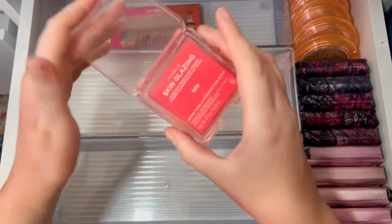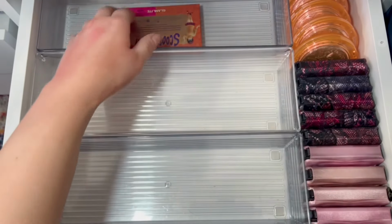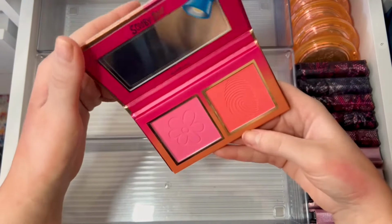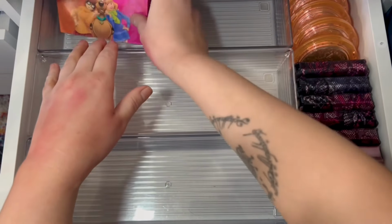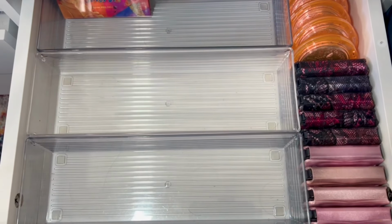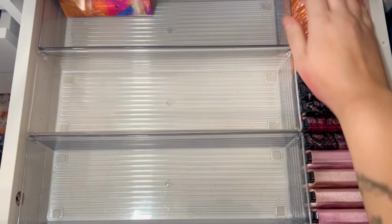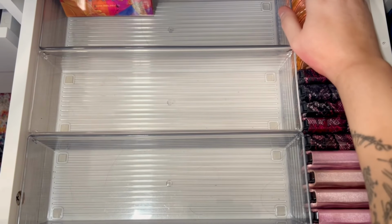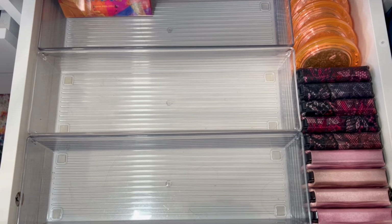This from Nabla, I used to be obsessed with these, but I can get rid of this one for sure. Scooby-Doo and Glam Light. I love Scooby-Doo. I'm going to hold on to this just for collector's purposes. Wow. And then I have all of my Kaleidos blushes and my Odin's Eye blushes. These are all staying. Now let's attempt to put everything back.